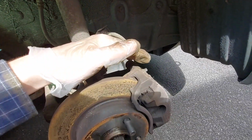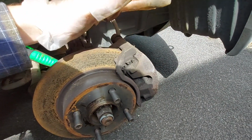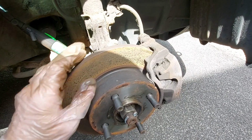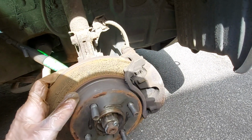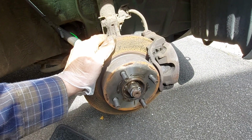The caliper, now I don't feel inclined to take that off and have a really good look at it, because I've got no reason to believe there's a problem. It's certainly not seized on, because look, I can turn that disc with no problems whatsoever. So for this corner at least, I don't think there's any reason, at least brake wise, not to take this car out on the road. But what I will do now is repeat the inspection at the other side.